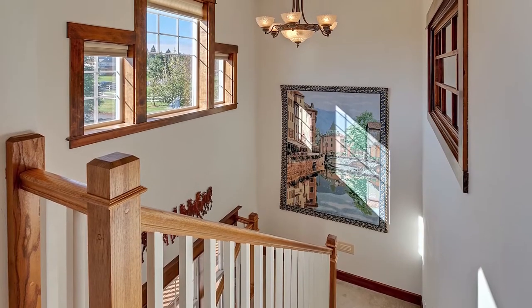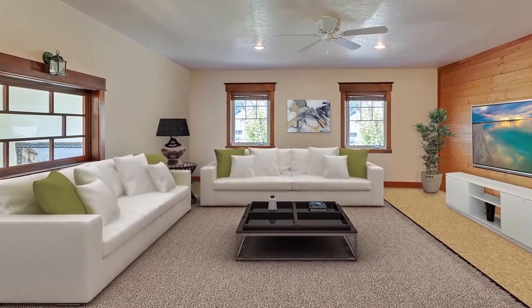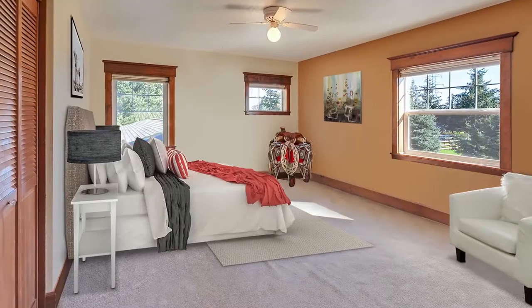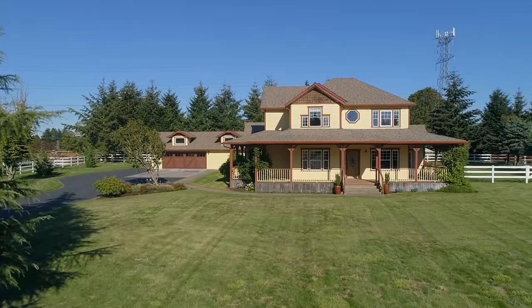Upstairs to an oversized bonus room, excellent use for an office, with detailed window accents, allowing for natural light throughout. Ample second and third bedrooms, suitable for kids or guests alike, with plenty of storage.